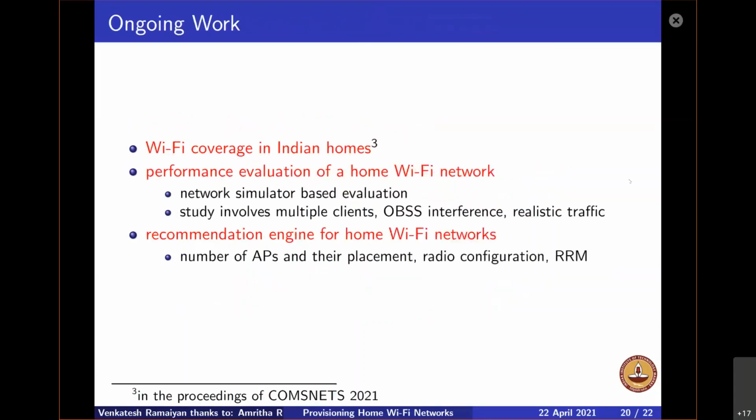This brings me to the conclusion of today's talk. Most of what I presented is published in the paper titled "Wi-Fi Coverage in Indian Homes," published in the Proceedings of COMSNETS 2021. Currently, we are looking at performance evaluation of a home Wi-Fi network.